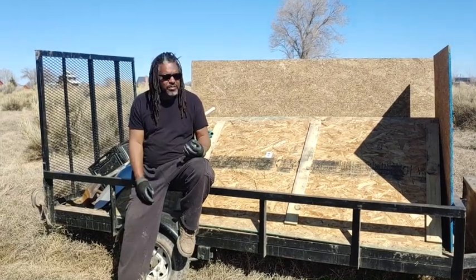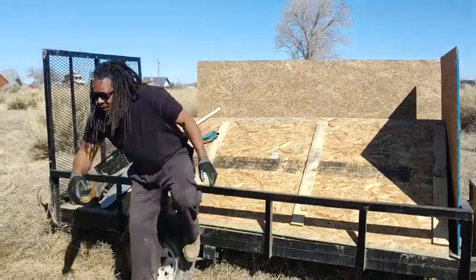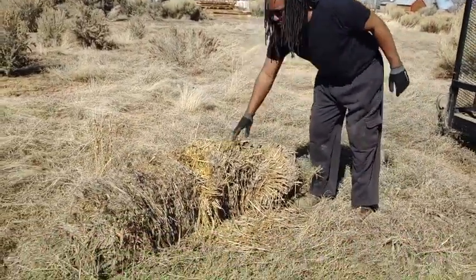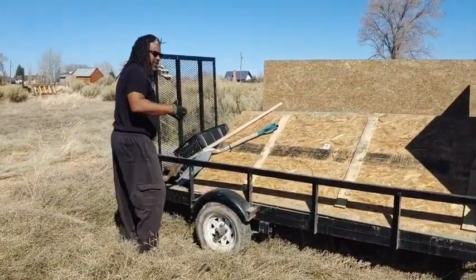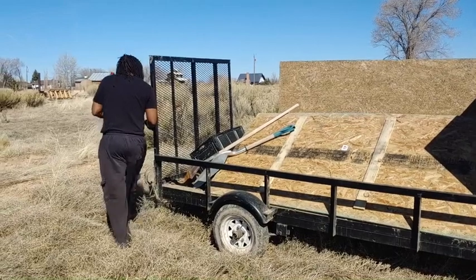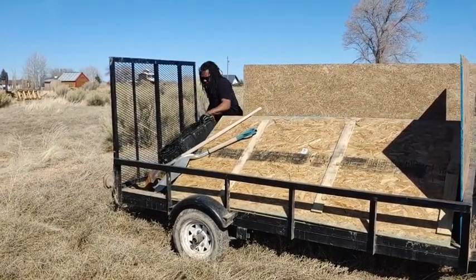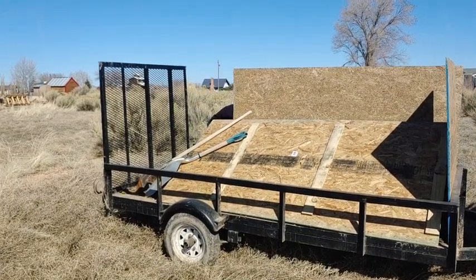I might mix some stuff into it. There's an old hay bale sitting here on the ground, and that makes for good compost. Don't know where that came from, but I'm gonna take some stuff out here. We'll show you what the new fertilizer is looking like. I put crates up here to hold down the tarp for transport.